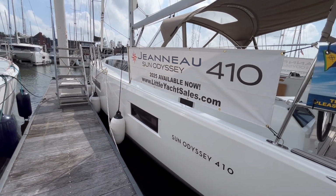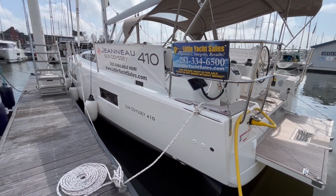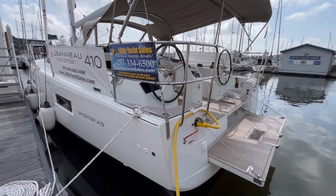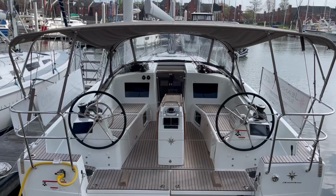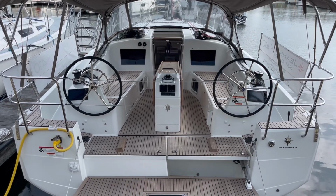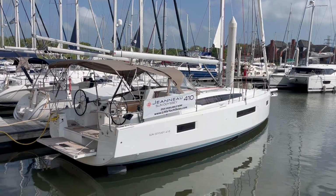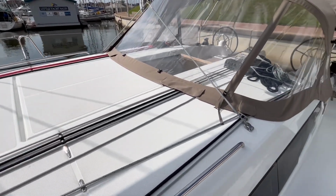appreciate. The Jeanneau Sun Odessey 410 stands out as a versatile and well-crafted yacht. Its combination of performance and comfort makes it suitable for a range of sailing activities, from family cruising to more competitive pursuits. Boarding the 410 is safe and easy from either the power fold-down transom platform at the stern or from the side gates on the wide and clear side decks.